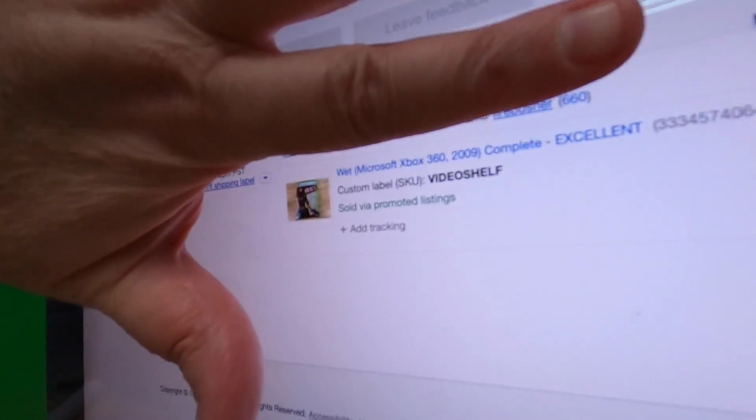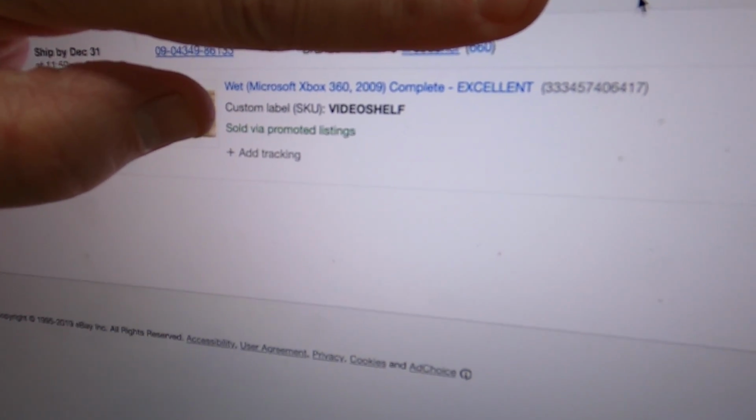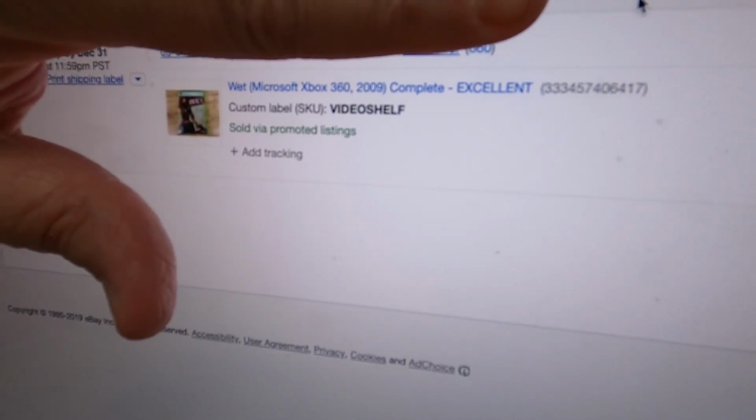Whenever you have something awaiting shipment, you can just go to your awaiting shipment page, and then, okay, here's another one. Let me cover up personal stuff. This video game is awaiting shipment, and there it is, custom label, SKU, video shelf. So it's as simple as that. I just put it in the listing whenever I make the listing, and whenever it comes up needing to go out, I'll look there. I'm like, oh, it's on the video shelf. I know video games are on the video shelf anyways, but sometimes it's actually pretty helpful.